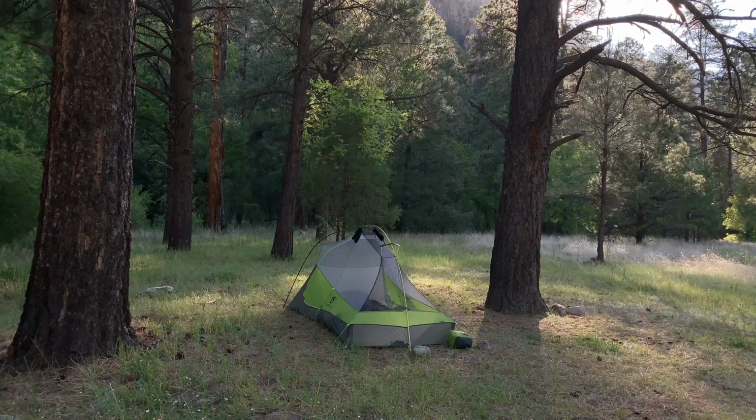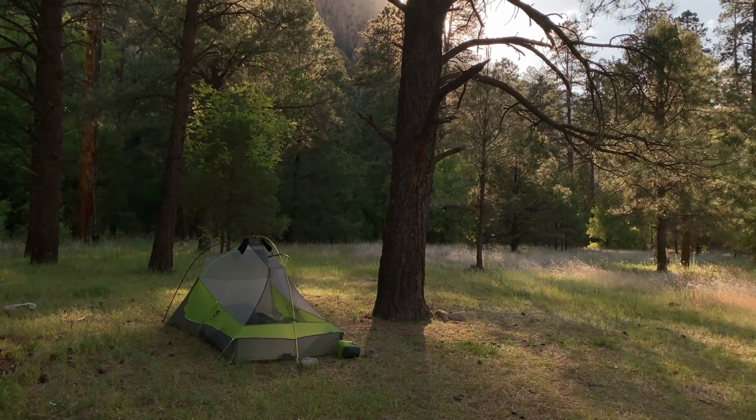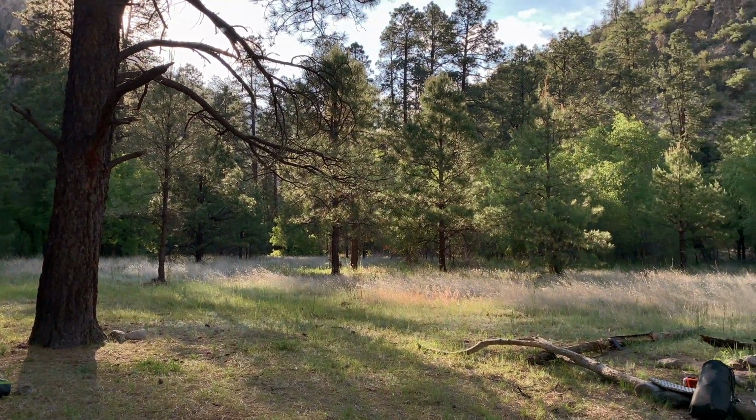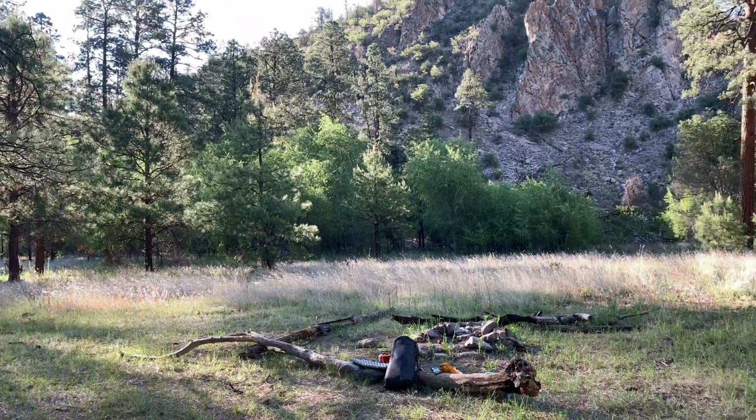Alright, here's a look around my camp. I am camped in the Meadows tonight, and it is absolutely gorgeous out here. There is my stuff, my fire ring.